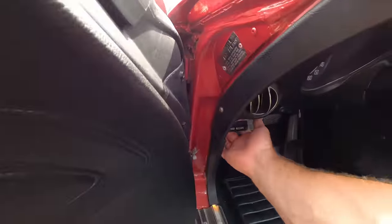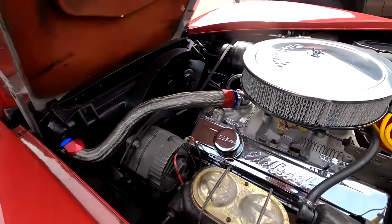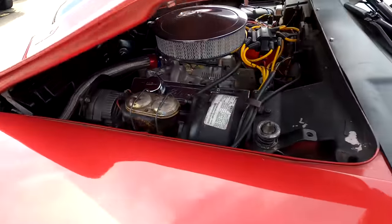Let's check it out under the hood though. I like this hood. Is that? That's a small block. That's not a 427. Come on, guys. Look at those heads. Someone's trying to trick me.